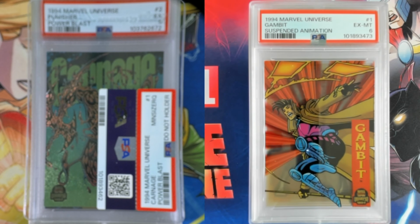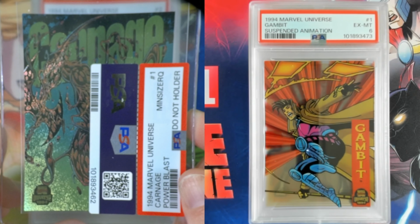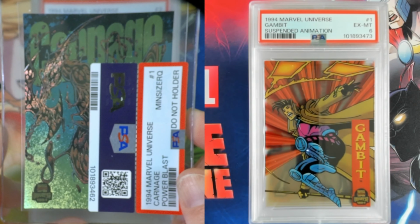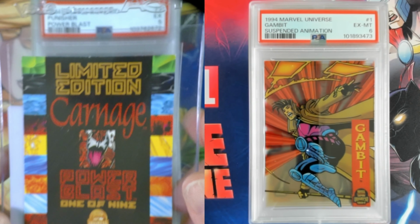I was hoping to get a Gem Mint 10 for some big money value, but we'll see what the learning process was here because I was new to card grading. So this is the first card I sent in. I sent some of these in batches with the Power Blast cards. This is the Carnage Power Blast, and as you can see, they did not grade this one, and they did not encapsulate it. So this is Carnage #1 Power Blast, and it's a miscut.